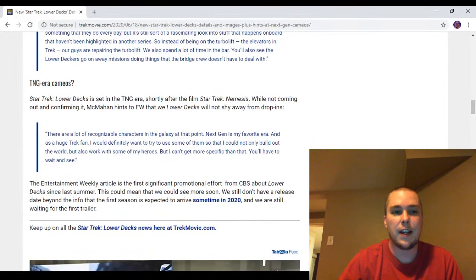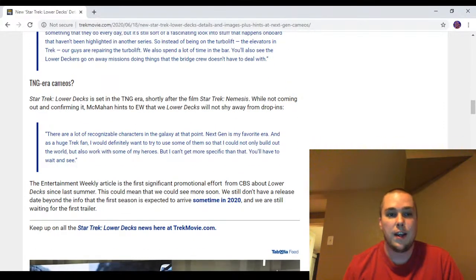And we go into TNG era cameos. Star Trek Lower Decks is set in the TNG era after the film Star Trek Nemesis. While not coming out and confirming it, McMahon hints to EW that Lower Decks will not shy away from drop-ins. He says, "There are a lot of recognizable characters in the galaxy at that point. Next Gen is my favorite era, and as a huge Trek fan, I would definitely want to try to use some of them so that I could not only build out the world, but also work with some of my heroes. But I can't get more specific than that. You'll have to wait and see."